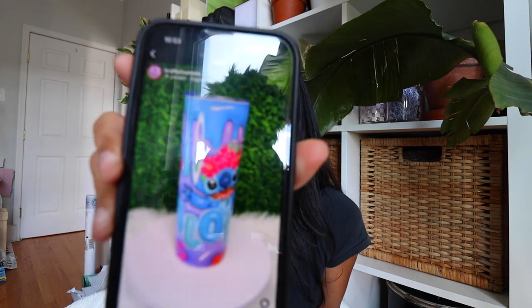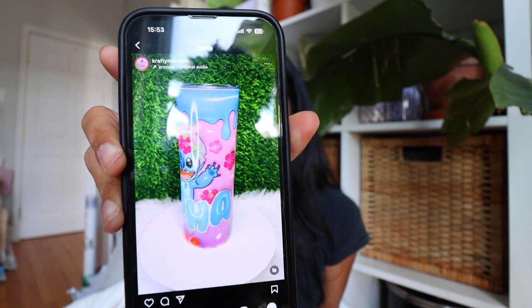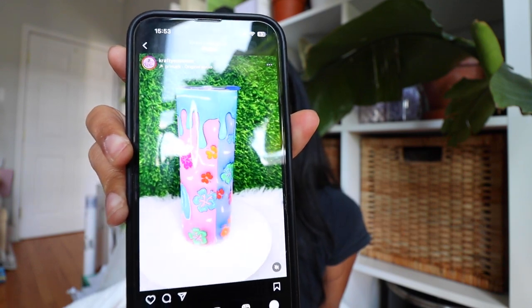Also, she had this really cute turntable thing from Amazon, she said, and I really want one. So I think I might get one to show off my candles, just have it rotating. She said it was really affordable.